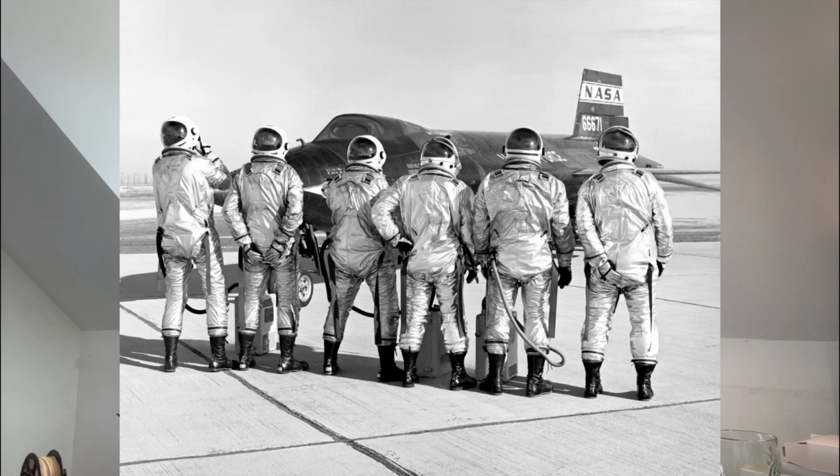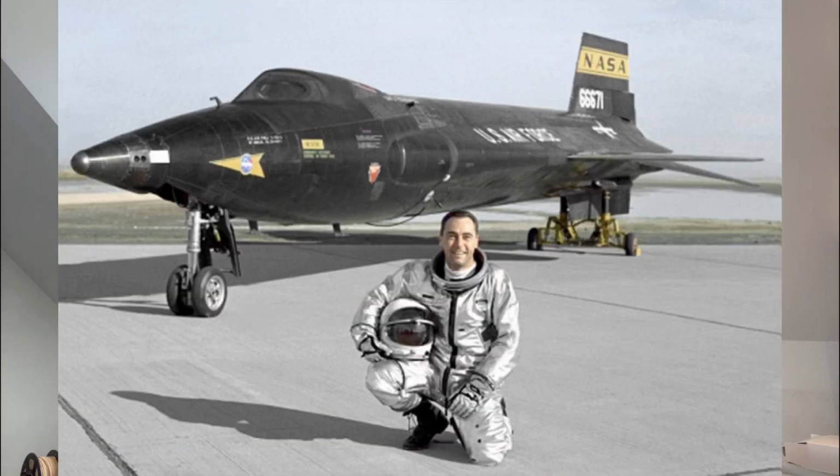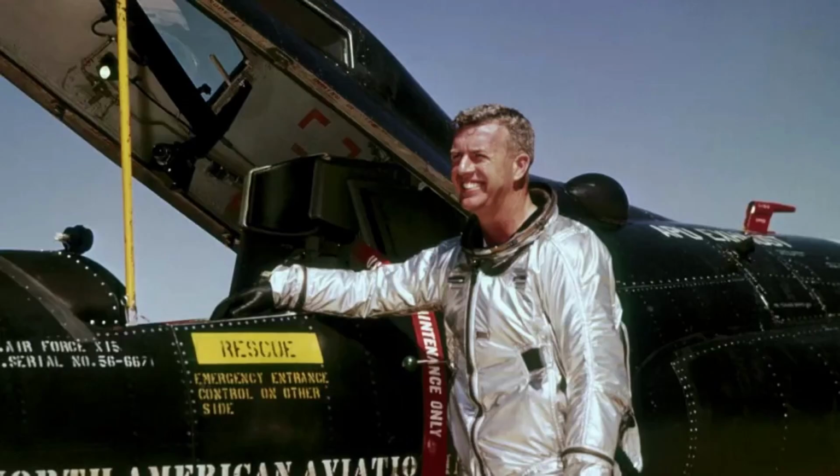The program employed a number of test pilots, including Neil Armstrong, who, as we all know, would later become the first man to walk on the moon. These pilots were effectively astronauts, with several X-15 flights qualifying as space flights according to international standards. While the X-15 might look simple compared to today's spacecraft, flying it was anything but. It demanded the utmost skill and courage from the pilots.